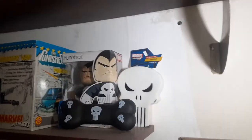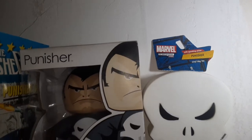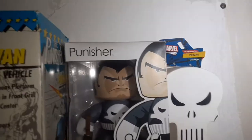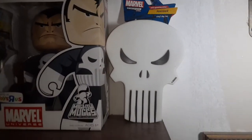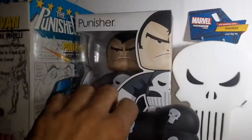So you got, I forget which version this is, the Mighty Mugs Punisher. And then that is a dog chew toy, believe it or not. This one looks more like a dog chew toy.